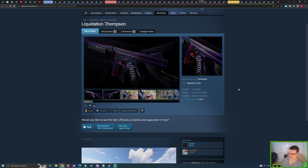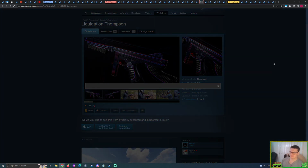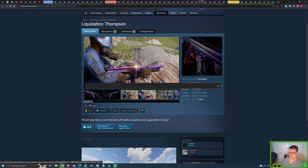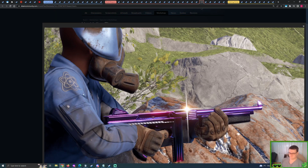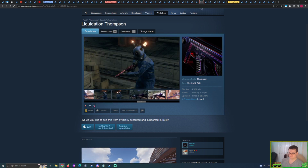So, Spectre and Milok, we have the Liquidation Thompson. Get a good look at this. Look at the design. Look at the sheen. Ooh, very nice. Looks a bit too similar to Tempered Collection, I should point out. That's the one thing I have noticed. But other than that, looking very nice and shiny, and quite literally, very shiny. Okay, well, then we'll just get a good look at this.